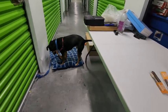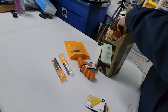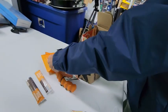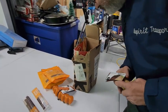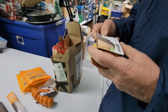Chicken stick recipe. Okay. Jerky bars, chicken recipe. Crunchy biscuits, chicken recipe. And one more toy. Turkey burger. Okay. The burger.